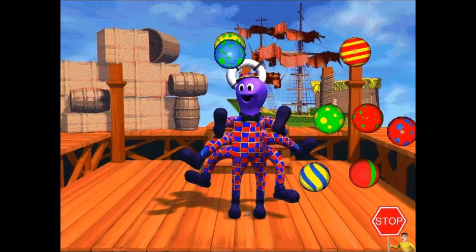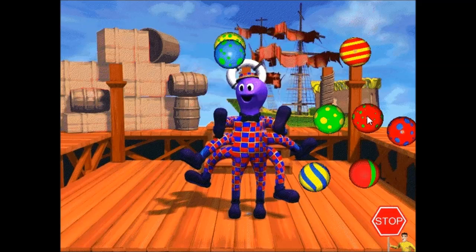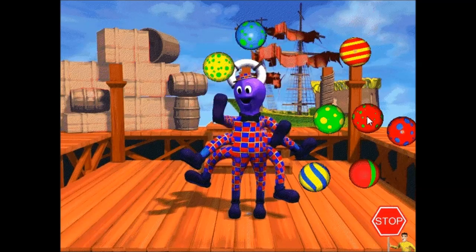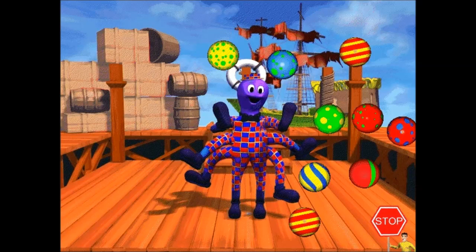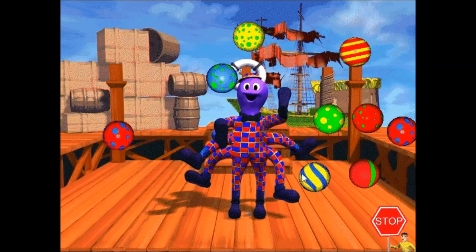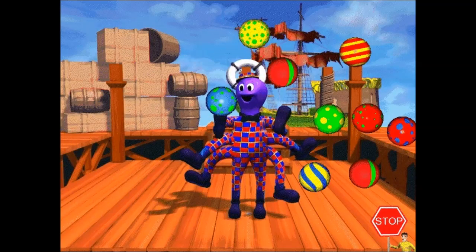Ooh, I'd love a red ball with green stripes. That's green with yellow spots. I need a ball that's red with green stripes. That's red with green spots. I need a ball that's red. That's red with yellow stripes. I need a ball that's red with blue spots. That's yellow with blue stripes. I need a ball that's red with green stripes. Very good. Red ball with green stripes.